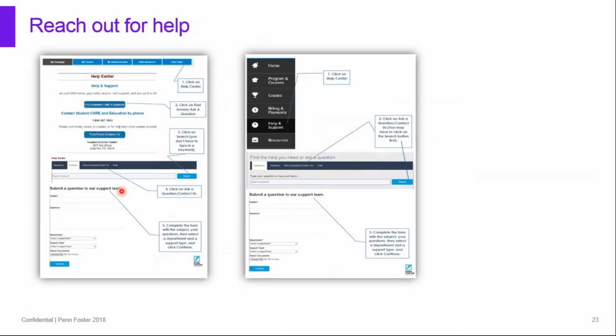Now, how can you reach out for help? You're working on that crazy math lesson and you do not know how to add fractions, and you want to really speak to someone. You can reach out for help from our instructional team several ways. You can go to your portal and click on Help and Support. That's for version 1 and 2. Then you are able to click here on Ask a Question, and that will bring down an email form to fill out.